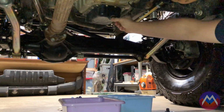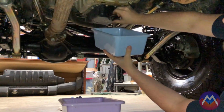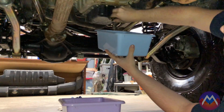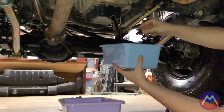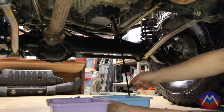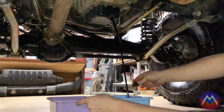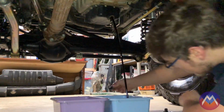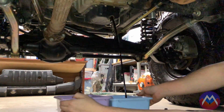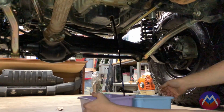Whoever had this drain bolt on before me had it on stupid tight. Way too tight. Let her drain. Oh, that's filling up kind of quick. Oh, no. Yeah, that's filling up kind of quick for real. Hopefully it'll die down in a second, jeez.